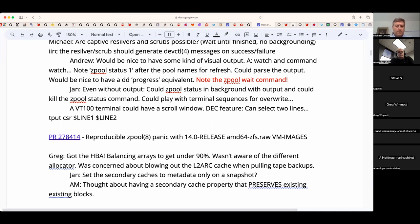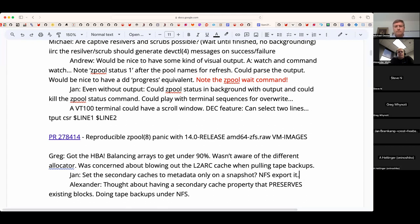I didn't want to install the NetWorker agent on the file system because it's an appliance. I think the recommendation I considered for you to test and report back on was to create the snapshot, and as part of snapshot creation, set the primary and secondary cache properties, and then NFS export the snapshot, because you wanted to back it up anyway, so it makes sense to back up a snapshot and not the live file system.